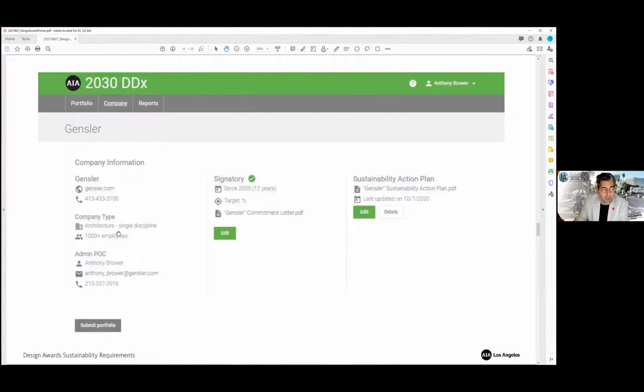So here will be your firm name, your company type, and whoever is the administrative point of contact. In this case, it's me. It also shows when you became a signatory. So if you're a new signatory, it'll say 2021. And then it'll show a link, but we won't need the link because we're just looking for an image, or you can make a PDF of this page. It'll show that you've uploaded your letter, and your action plan, which I'll talk about in a little bit, is optional. The requirement is you need to develop an action plan in the first 6 months. So you don't need an action plan for design award submission, but you will need it moving forward.